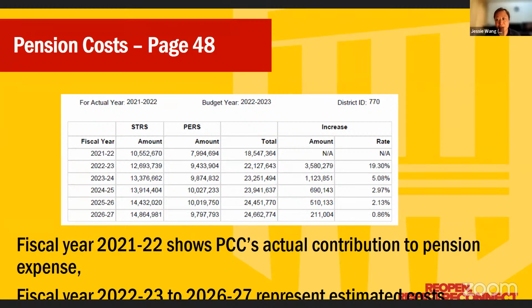Correct. This is how the formula is set out to be. We don't have a way to dictate how the formula is. It actually doesn't work out exactly that way, because if we move up a column for 21-22, there are no amounts there. So it gives a kind of false comparison into the next year, 22-23. But the comparisons for the rest of the years are much closer to reality. So in essence, the 19.3 is just how the Chancellor's Office set up the calculation to be, but it's not a true representation of the increase in cost.